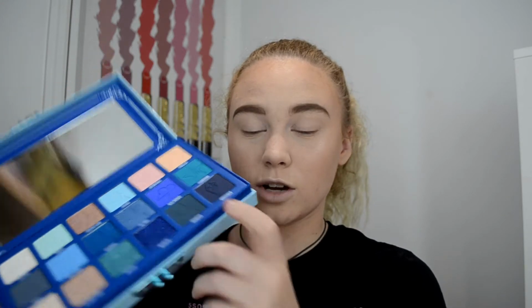I was so scared that it was going to come in broken because everyone said that Cremated, which is this gray shade right here, came in broken. And it kind of smells weird, but I don't think that's anything I should be worried about. But no, I was so terrified when I opened it that it was going to be broken and then I was going to cry on my living room floor, but it wasn't broken and I didn't cry, so that's always a good day. I guess I'm just going to start by naming off the shades and then showing swatches of them. I think that's what I'm going to do.